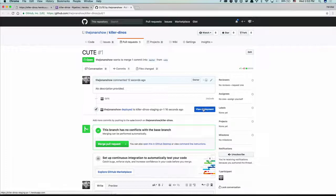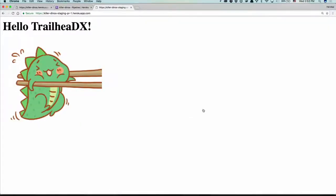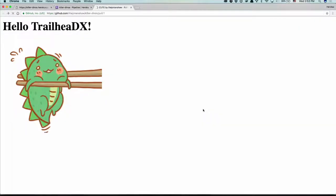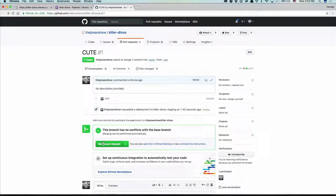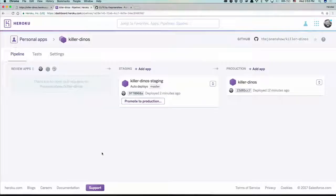Let's see what this code looks like. I think the new vision for our product is especially cute. We're pivoting towards dinosaurs in chopsticks. I'm not sure why. So here we've got a pipeline again, right, with our app in staging. And we're going to go back over to that pull request. I'm going to merge the pull request. Cute, merged, comes on over into master.